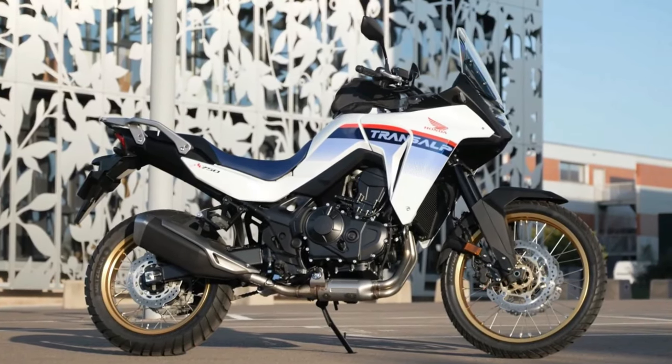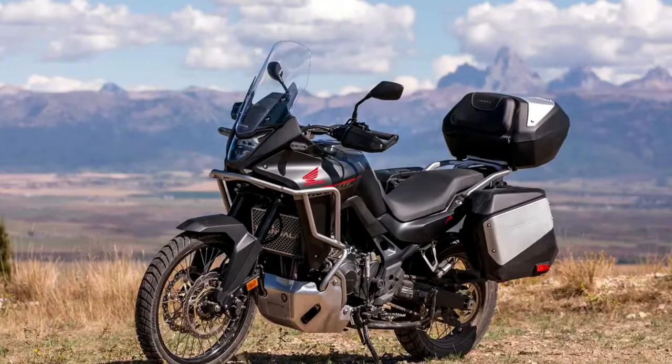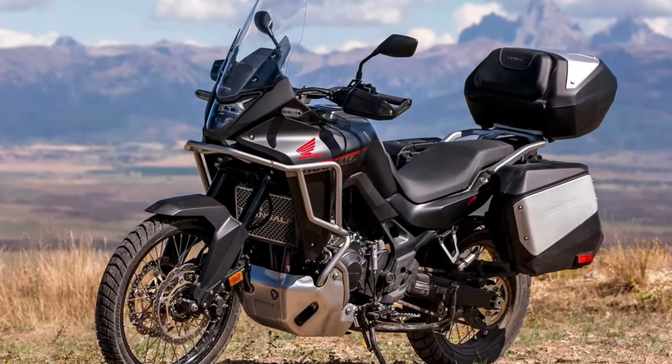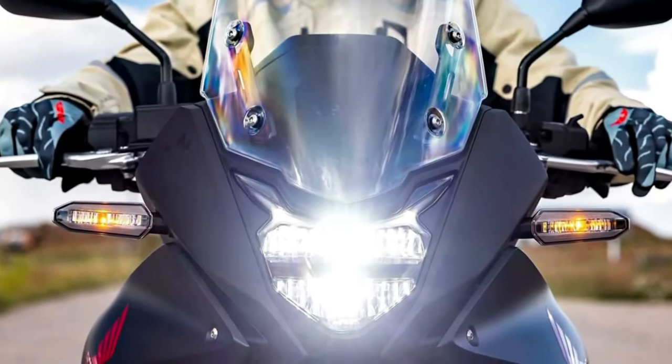It's been a big day. Along with this morning's confirmation of the BMW R1300 GS, we now see paperwork that confirms the new Honda Transalp is headed to the US market.